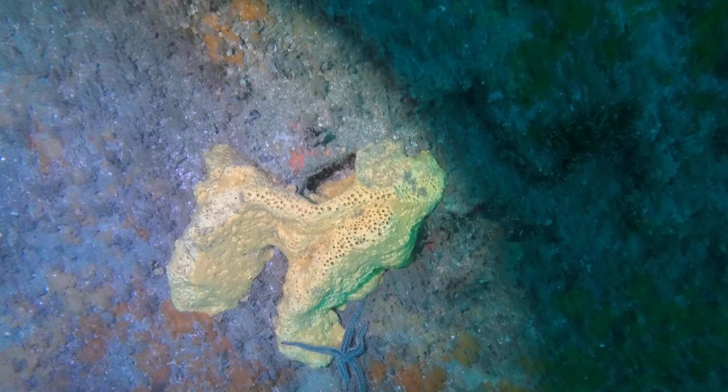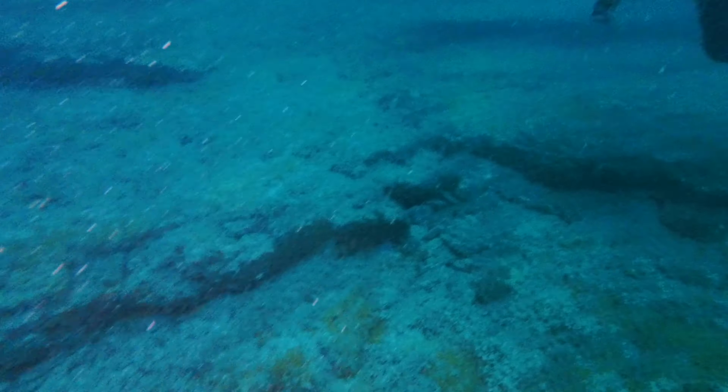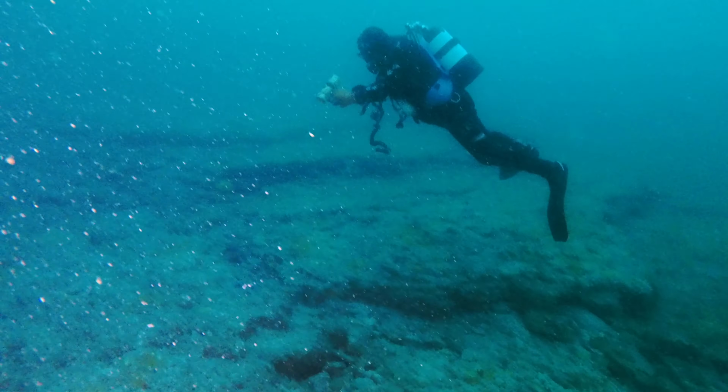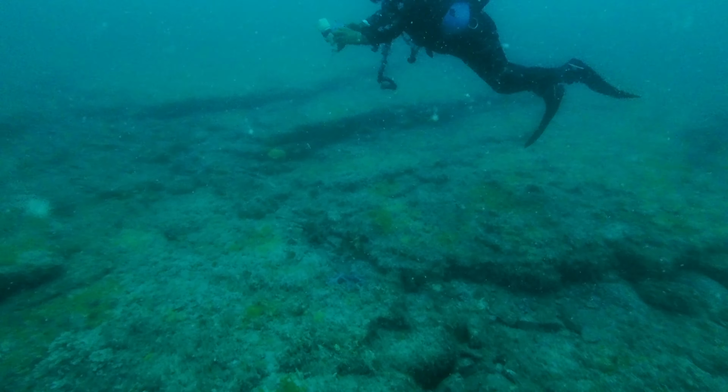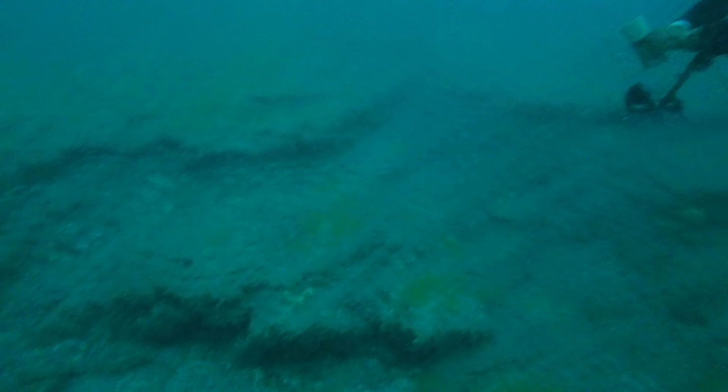You can see Matt putting his camera around so he's getting ready. Look at the size of this. It's a boring sponge. Yep, getting ready with the delayed. Sending it from this depth is probably kind of the limit that you'd want to be sending it from, 41 metres. I've got 1 minute left.